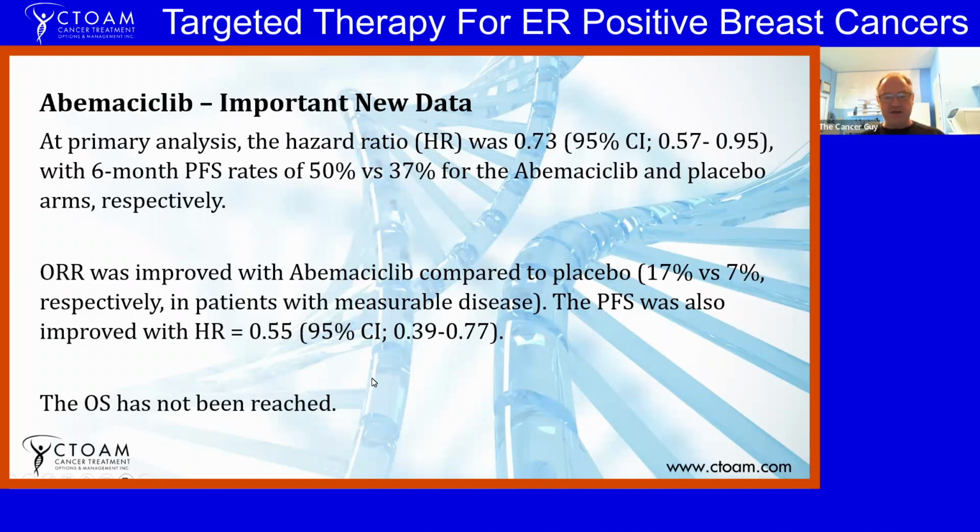And what's interesting in this study is that the overall survival, which is a median and is when 50% of the patients in the trial die from their cancer, has not been reached yet. So that tells us more than 50% of the patients on this trial are still alive. Yeah, they had a good response.